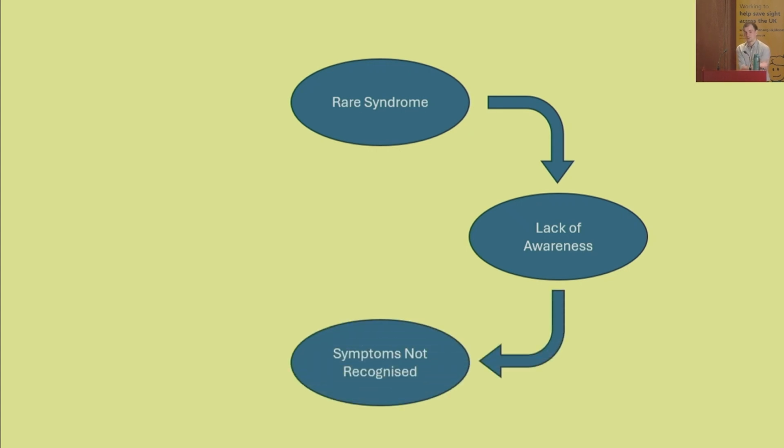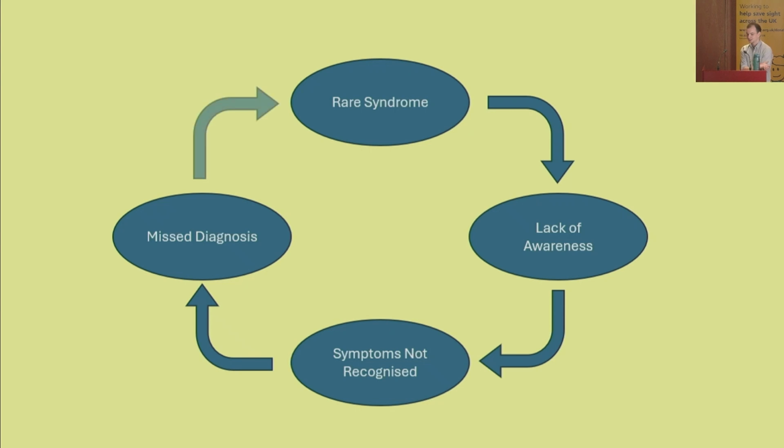And because of that lack of awareness, the symptoms aren't recognized and the diagnosis gets missed, which then makes it a rare syndrome because nobody gets diagnosed with it. And this cycle is the biggest difficulty, I suppose, with rare diseases really. You have to break that cycle.